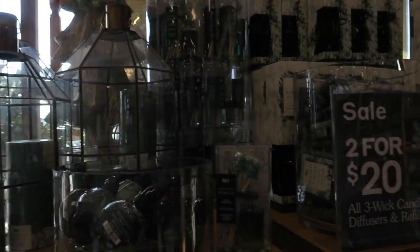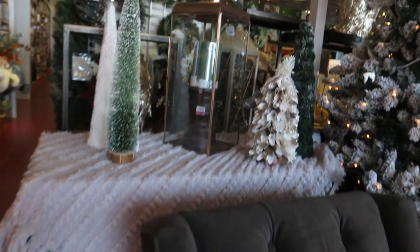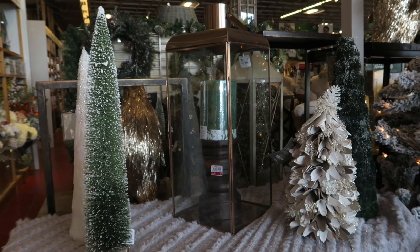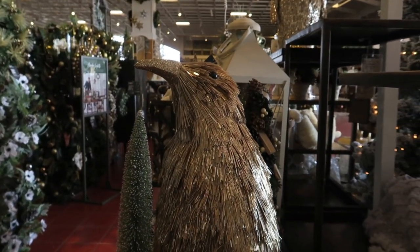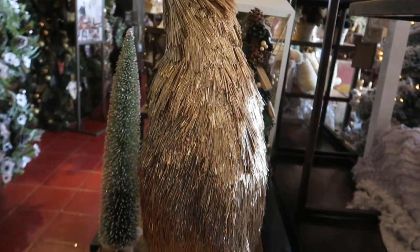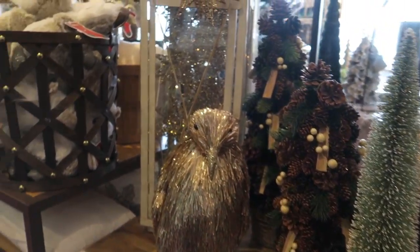Lanterns. Sorry, the way that sun's coming in, we can't get a really good look at the colors. They've got a lot of windows here, like everywhere. It's a big lantern, that's pretty. More trees. I love those little penguins, those are so cute. Here's another one right here. There's little gold feet. How cute. So we've got the little penguin and the big one.